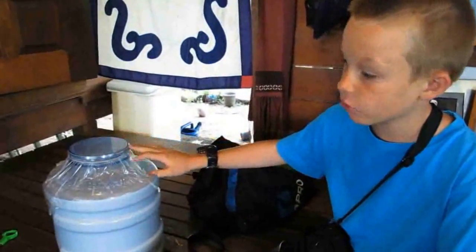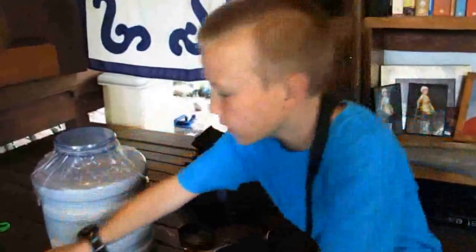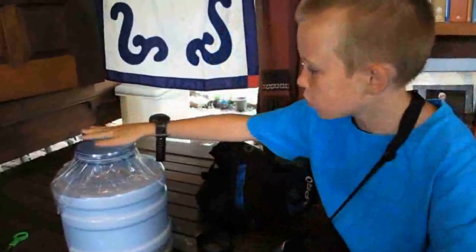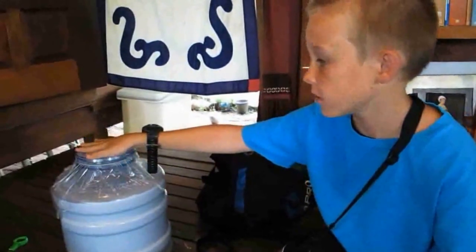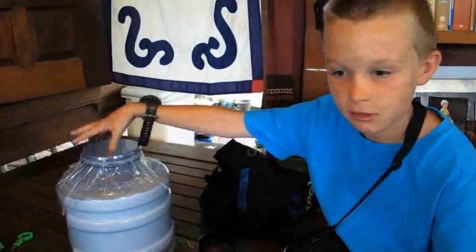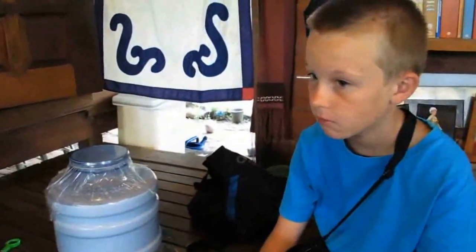So we got the coconut milk home and we put plastic wrap on top of it, and the reason we do that is because the gases need to stay in, but if we kept the lid on it would probably break the lid because the gases rise. So in 30 hours this will be, instead of here, it'll be like this. And the next step is to leave it and don't shake it.